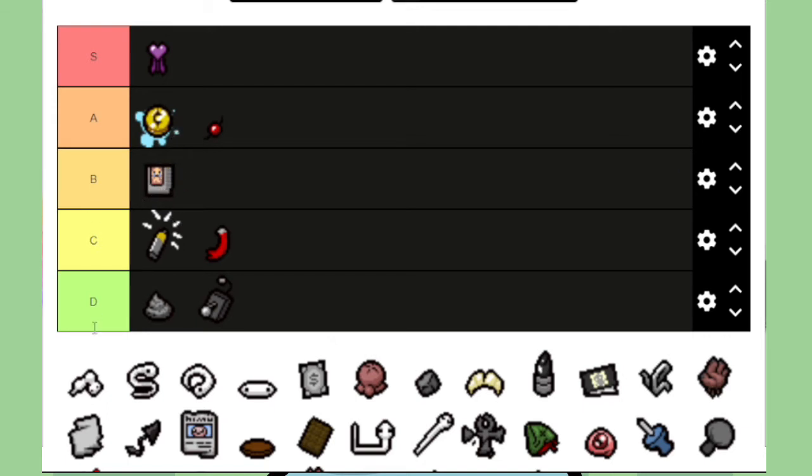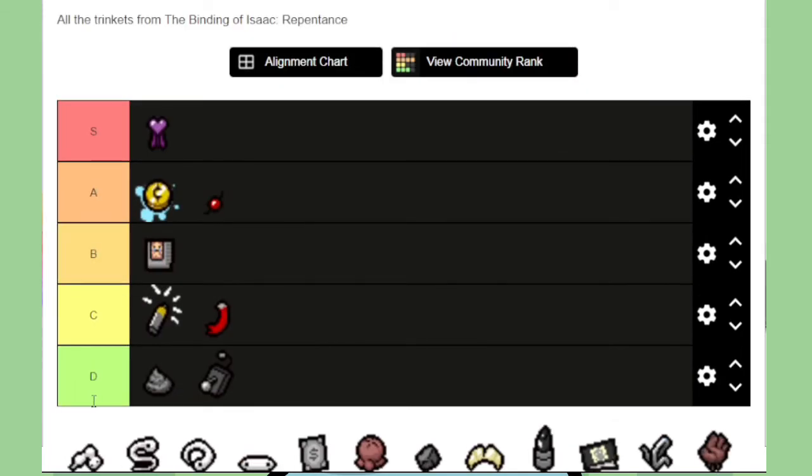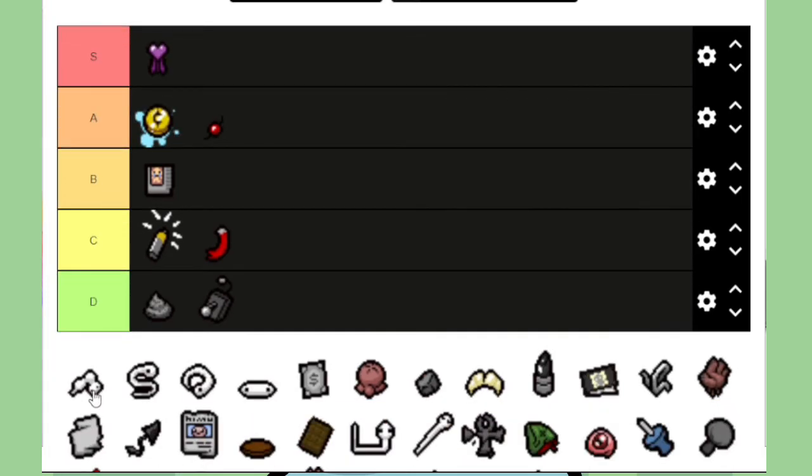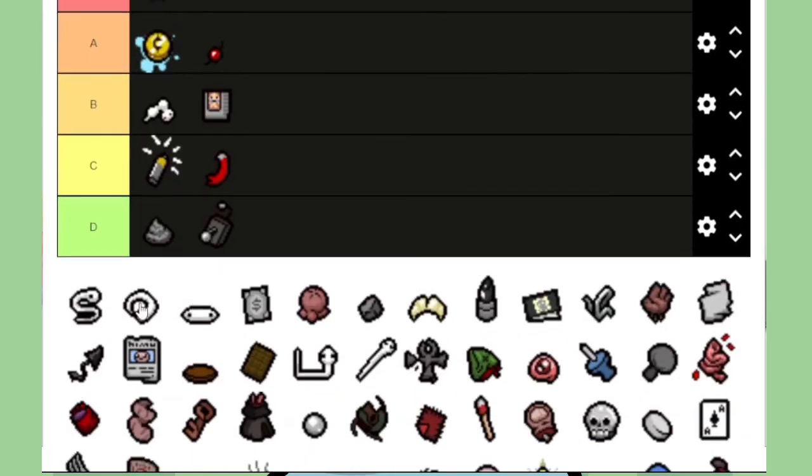Here we go, Pulse Worm. I think Pulse Worm's definitely one of those things where if you ate it, you could feel it pop in your mouth and all the juice come out. If that juice tastes nice or not, I'm not sure, but that looks pretty tasty to me. So I'd say about high B tier.